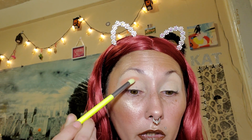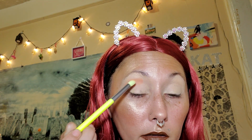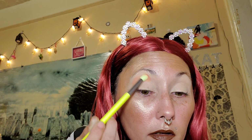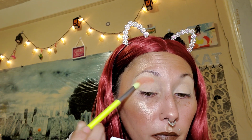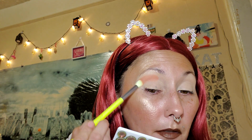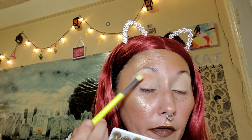Since this is a pressed pigment, you want to go in and stamp it on and then do the blending. I feel that is the best way to work with it.